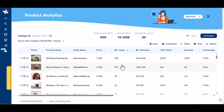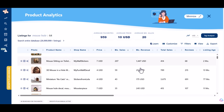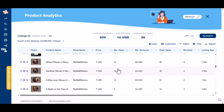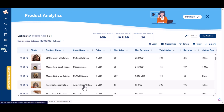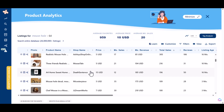If you scroll down though, you'll see the next one came in at $1,447 a month, 252, and this is just for one sticker. 175, 245, 175. These are different stores, different stickers. Most hole decal stickers are getting tons of sales a month. You can also look at the total sales. You can see the different stores that they're coming from. Everbee gives you such great information, so you can see what kind of stickers that you might try to create based on the ones that are really selling.